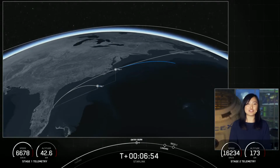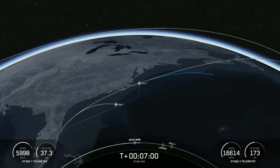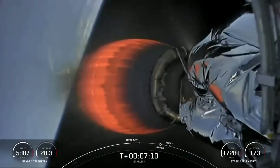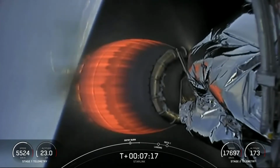Again, our stage 2 is delivering our Starlink satellites to low Earth orbit. And that's our stack of 60 Starlink satellites. Stage 1 entry burn shut down. Second stage continues to follow the nominal trajectory. We just heard that callout that stage 1 entry burn was successful, and there you can see we do have our stage 2 camera view finally back, and it is looking good there with that MVac nozzle glowing.